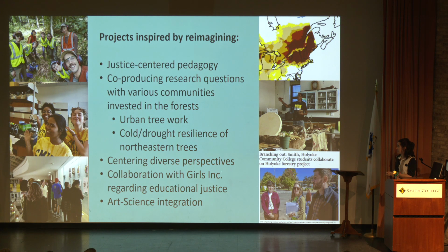We also try and center diverse perspectives. We got a grant from the Interdisciplinary Making Initiative here at Smith to bring in Andre Strongbear-Hart-Gaines, who's an Indigenous Nipmuc artist and activist, who came and lectured to the class and also led a community event. That was really amazing. We also have taken trips to Soulfire Farm, which is an Afro-Indigenous farm in northern New York, and got to learn about their really robust and inspiring reimagination project.